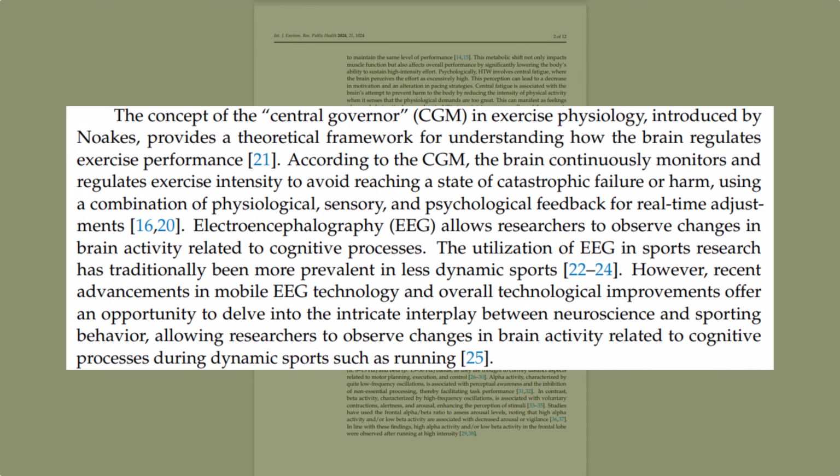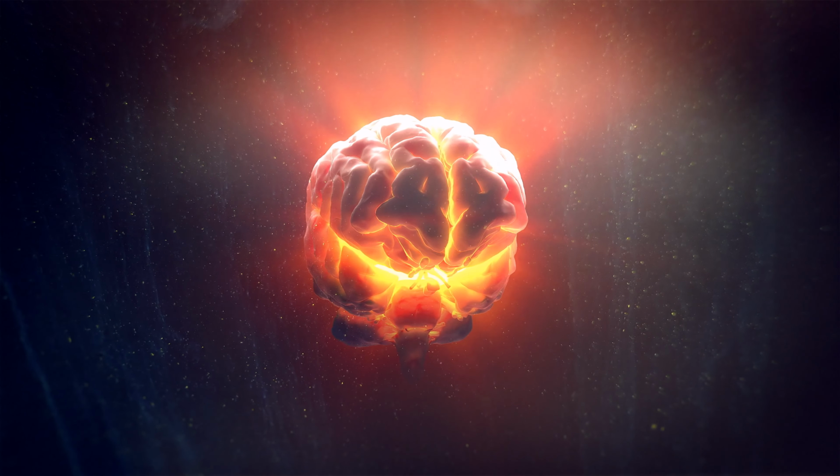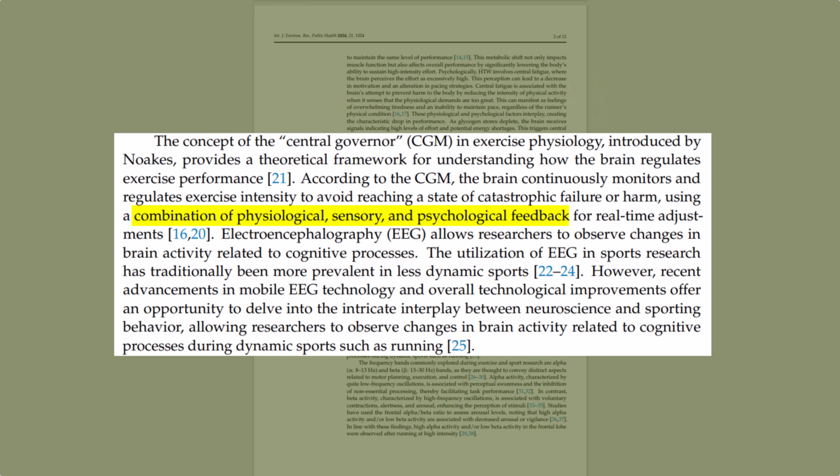Instead, we rely on a mix of physical sensations, how we feel, and our mental state to adjust our pace in real time. Simply put, our brain acts like a safety switch, slowing you down when it thinks you're pushing too hard. This is known as central fatigue, or the central governor theory, which is necessary to prevent harm to the body. So now we know the importance of the brain, let's look at what this research paper found and how you can exploit the results in your own running.